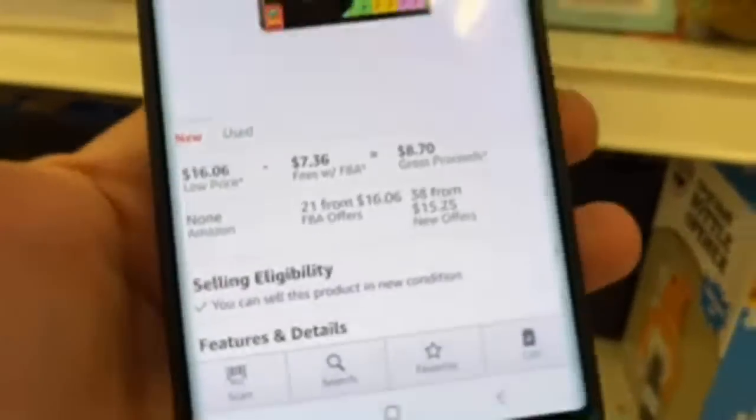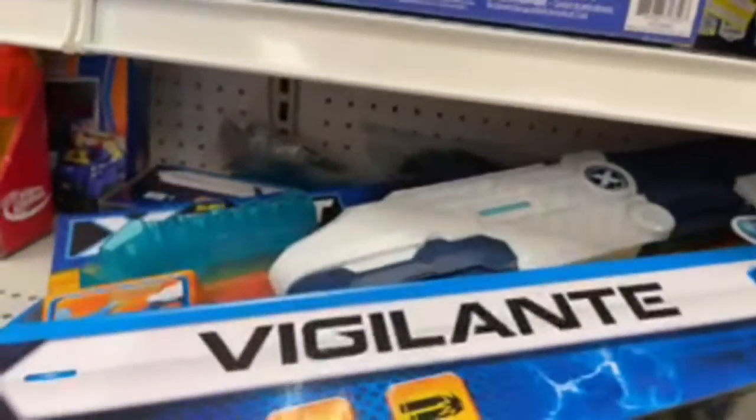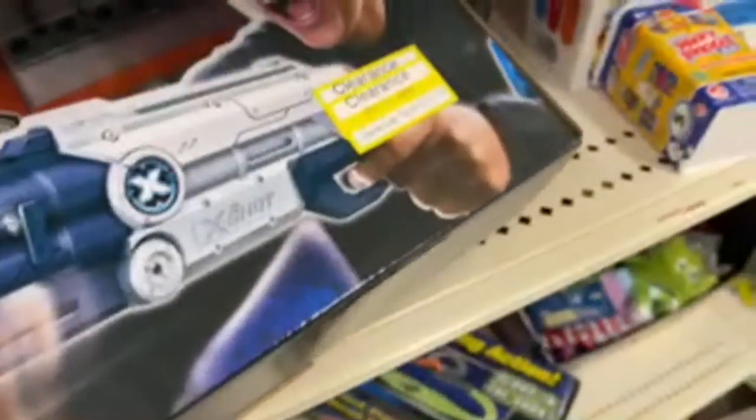$16.06 for this game, $8.70. If it's $5, we'll take it. Not for $7.48 yet. Fortnite is absolutely total trash, dude. What's this? Vigilante X Shot. You guys have any luck with the X Shot stuff? $12.74. Let me see something here.